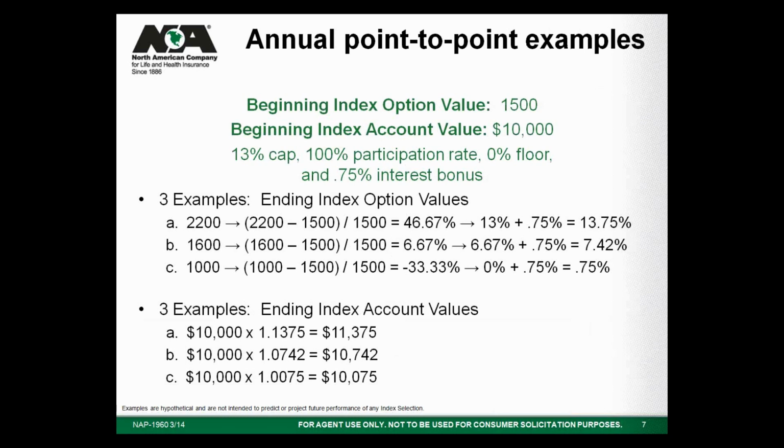So we're going to take a look at an example here of an annual point-to-point. Let's say our beginning index option value is $1,500, and our account index value is $10,000.